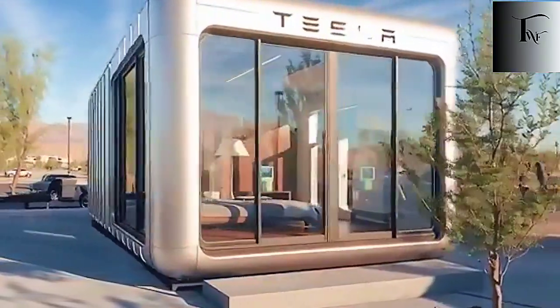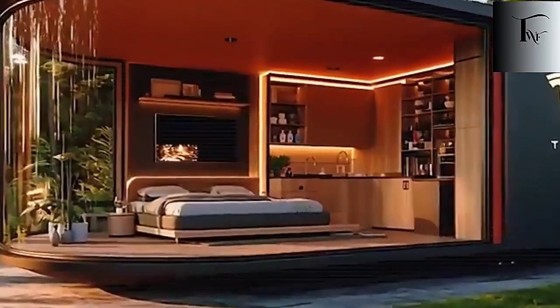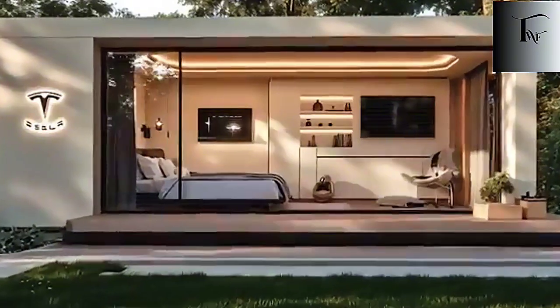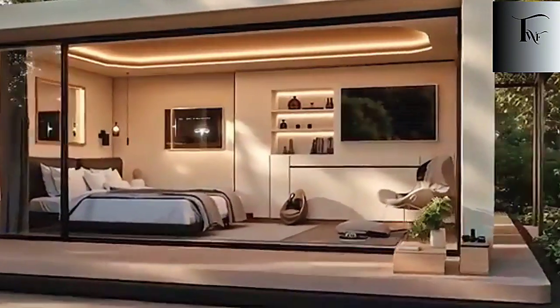The Tesla home doesn't just automate, it adapts. And that quiet intelligence is what transforms a shelter into a living companion. Because when technology finally disappears into the background, that's when it truly feels like home.